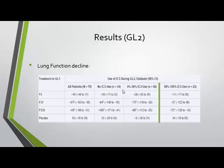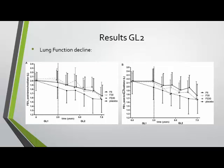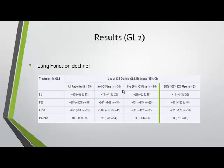Mm-hmm. Oh, did I miss that slide? I'm sorry, I think I missed it. I'm sorry if I missed this table. This actually is a good one. So just focus on the third and the fourth column, the 0 to 50 and the 50 to 100.